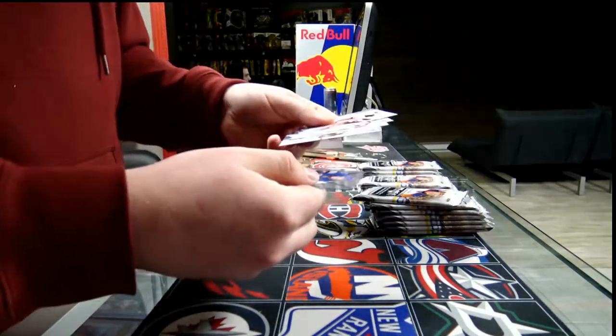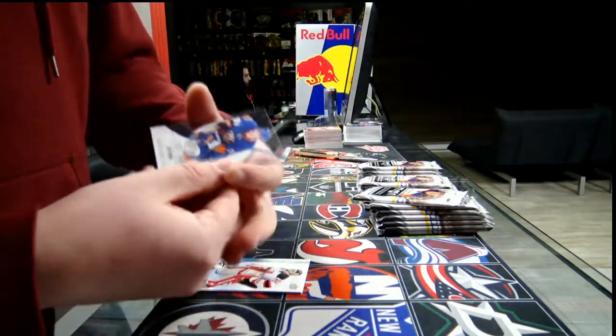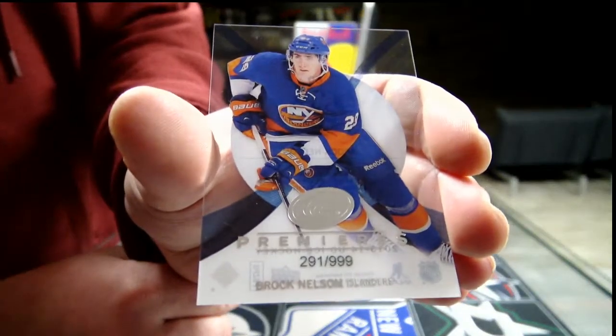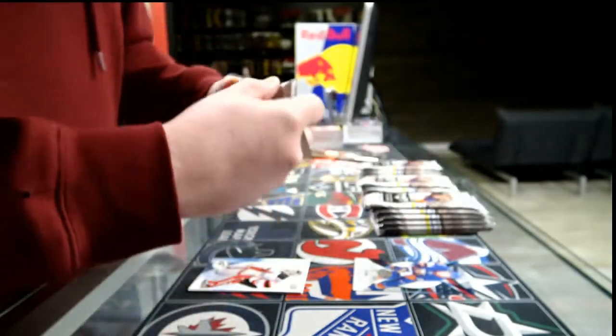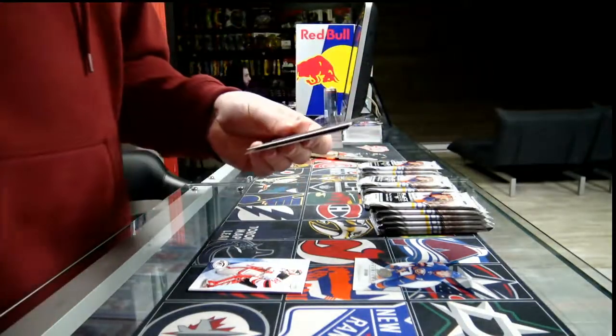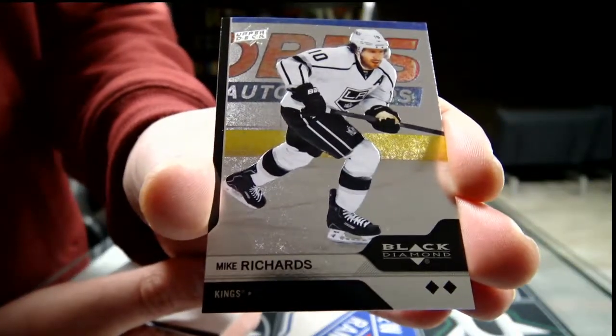Alright, so we've got an Ice Premier, number 999, but this one is better than the other ones. New York Islanders, Brock Nelson. 291 out of 999, Brock Nelson, Ice Premier. Alright, next. We've got a double diamond for LA, Mike Richards again.